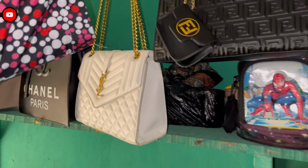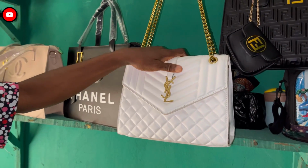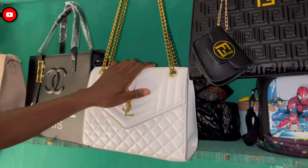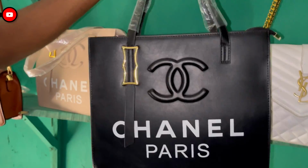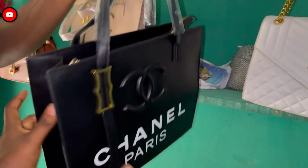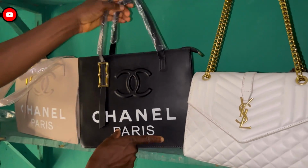Okay, one of these YSL. This white set has other colors. How much is this one? It's the one I told you, 6,000. What of this Chanel? This one is 6,000. It's original Chanel. Okay, we'll go and check if it's original one. How much is this one? This one is 6,000.